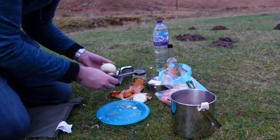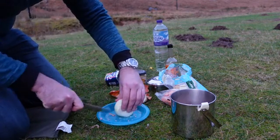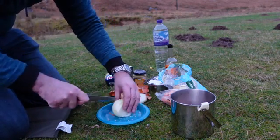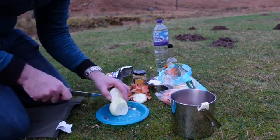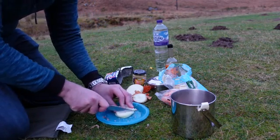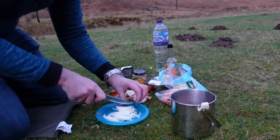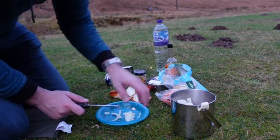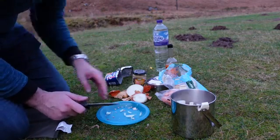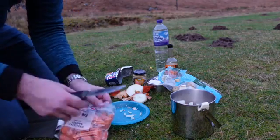So I'm using white onions. White onions are for cooking, red onions are for eating on sandwiches and salads and whatnot. I'm sure there's plenty of chefs who will tell me different, but I just cook what I like, really. You just chuck it in, and then a few carrots.